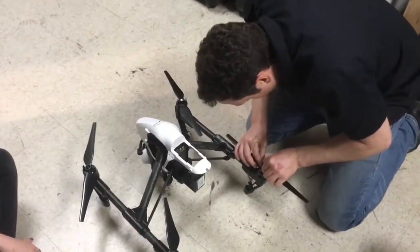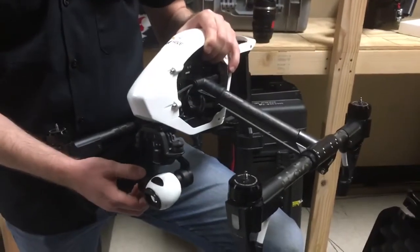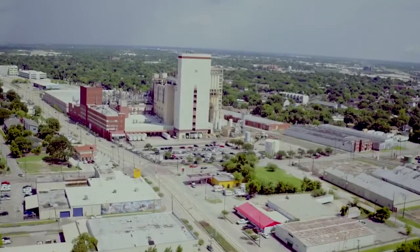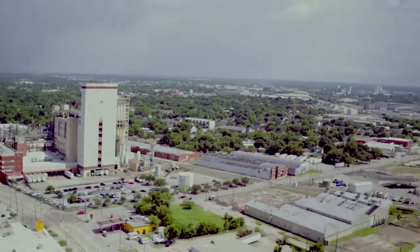One cool thing we got to do is we got to try out the drone. It's a very nice drone, and it can be flown up to a mile away from the remote. We, however, weren't actually filming anything. We were just trying to drain the battery, so we had a little bit of fun.